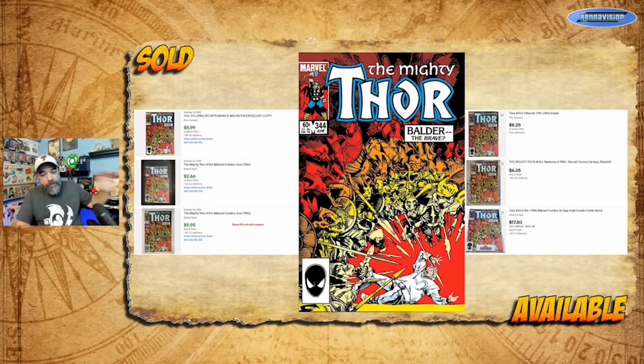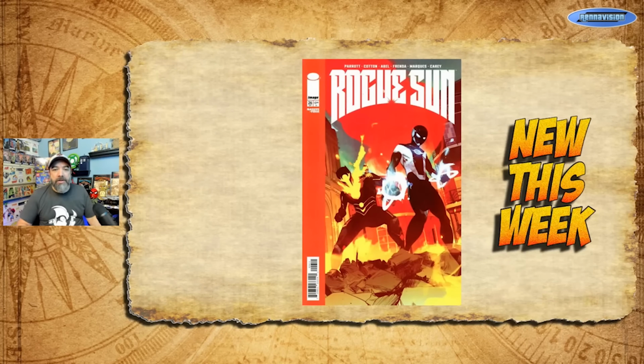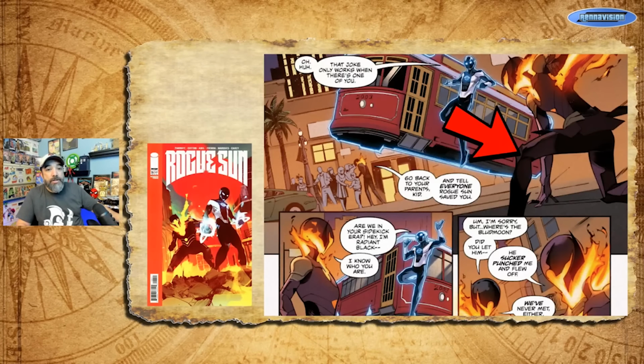Now, I want to hop over to Image real quick. I can't often do this because a lot of the independent titles don't run that deep, so you don't find that many back issues that you can tie into first appearances. Outside of a run like Spawn or something like Savage Dragon, we can't really do that much. But here we are with the 26th issue of Rogue Sun. And you know what? Let's talk about the title character of Rogue Sun, who is right there on the front with Radiant Black. I'm not reading these. I've heard good things about both of these series. I've just not gotten into this universe. Maybe I still should. I keep meaning to.